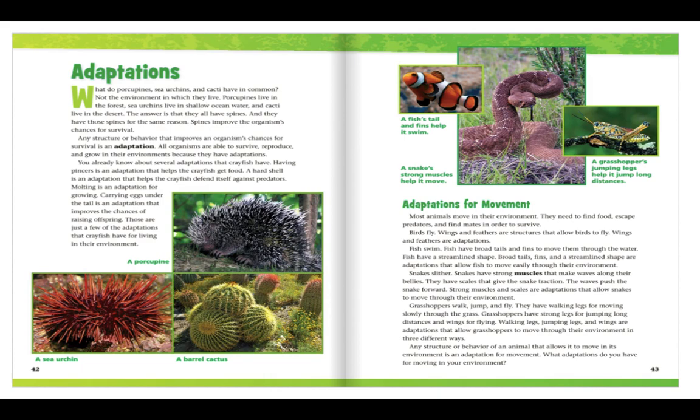You already know about several adaptations that crayfish have. Having pinchers is an adaptation that helps the crayfish get food. A hard shell is an adaptation that helps the crayfish defend itself against predators. Molting is an adaptation for growing. Carrying eggs under the tail is an adaptation that improves the chances of raising offspring. Those are just a few of the adaptations that crayfish have for living in their environment.